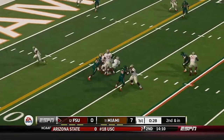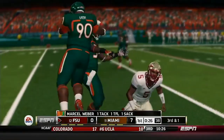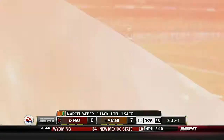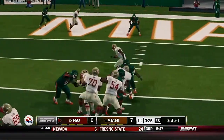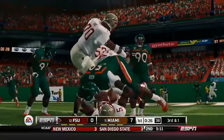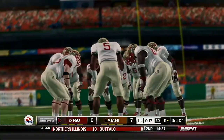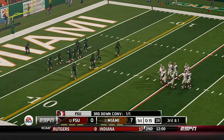He scrambled. And they get the sack. He just blew past the blockers and dragged the quarterback down. Boy, excellent play by the defense here. A few extra seconds, and those receivers might have been open. It's the 9th play of the drive.